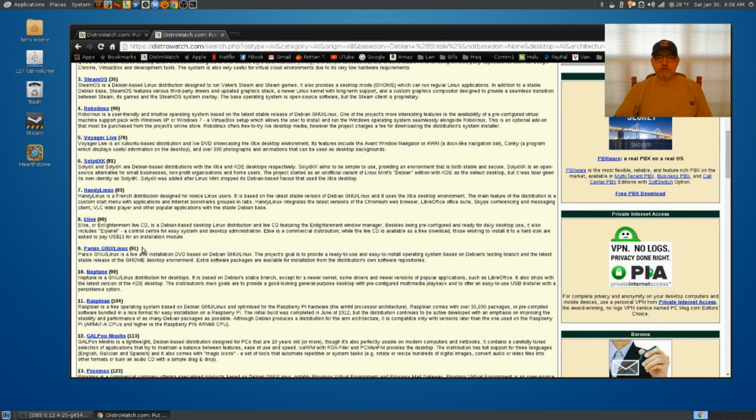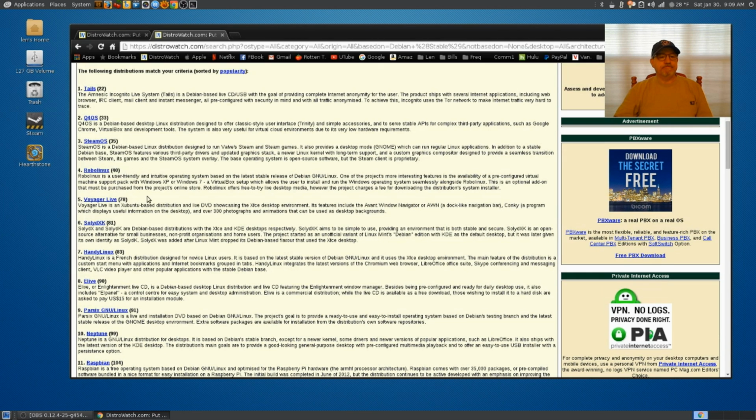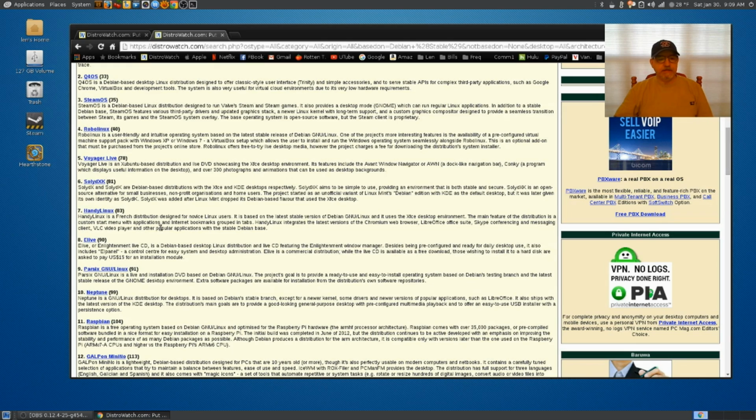Parsix I have used. I did not have a good experience with it, although it's not bad, but I wouldn't rank it up as high as, let's say, Voyager. Then plain Debian, which you can install in any version you want basically.